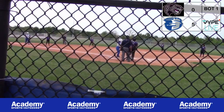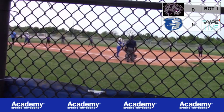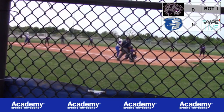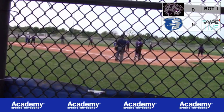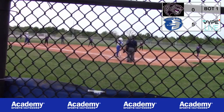So one strike, one ball here. Be a higher one on that one, makes it one strike, two balls. Bottom of the first inning on this Tuesday evening, windy skies, no sun. All Maynard New Tech early. Looks like that'll be a ball three. So ball three, one strike.